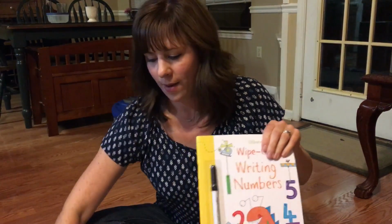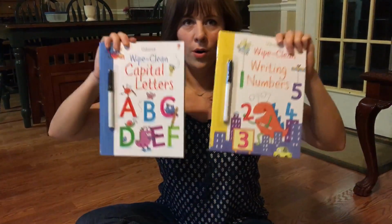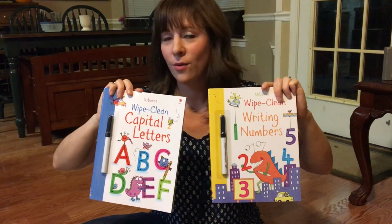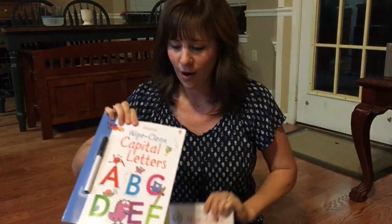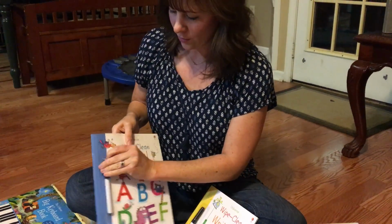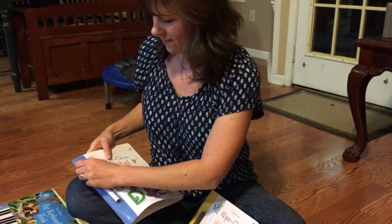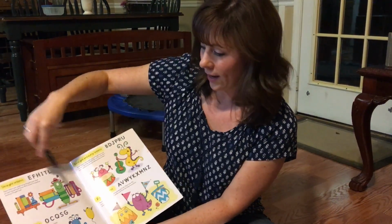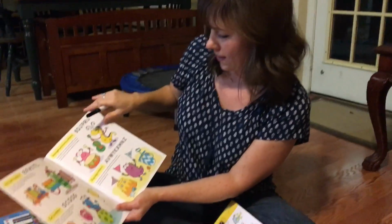Another thing that I love about Usborne are the wipe clean books. You don't have to scramble around with paper. You can take these in the car. You simply take out the trusty marker, and these things last forever. You can use any dry erase marker just in case. And you just write in the book. What kid doesn't want to do that?